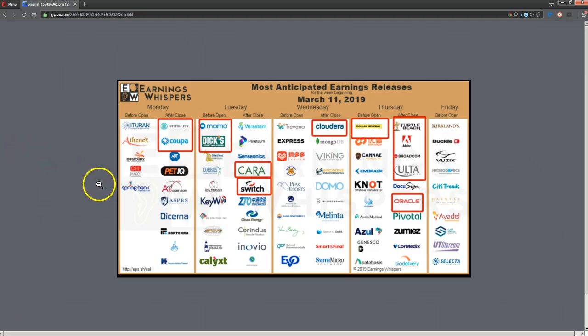We still have some earnings coming out, courtesy of the Earnings Whisper. You have Stitch Fix coming out after the close on Monday. Copa, which is a software application stock, COUP symbol there. Tuesday before the bell, we get Momo, MOMO. DKS will be reporting before the bell on Tuesday. After the bell on Tuesday, Cara, Switch will be reporting. So really no big moving companies reporting, but some smaller ones.